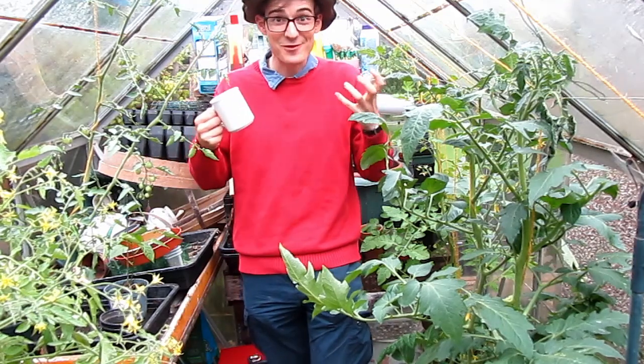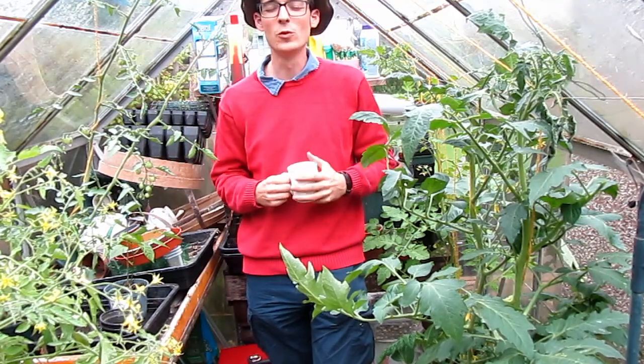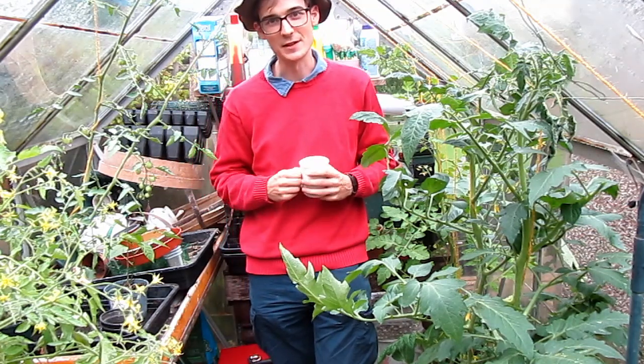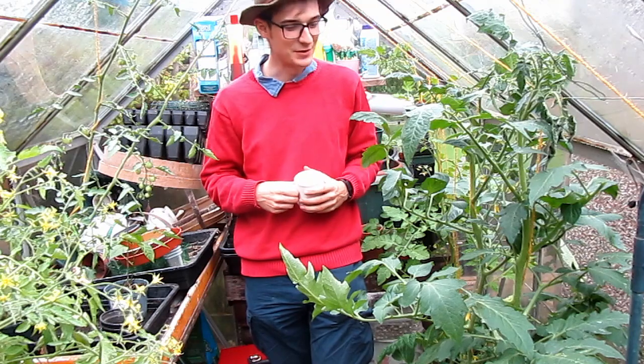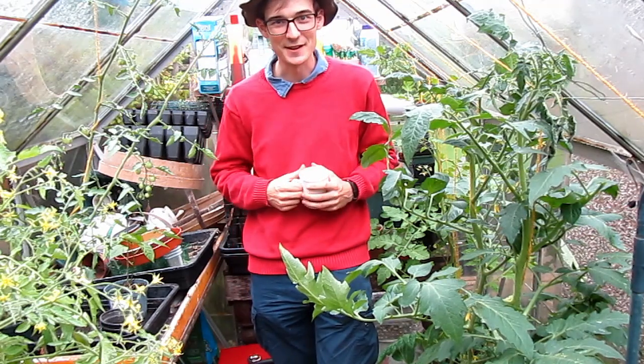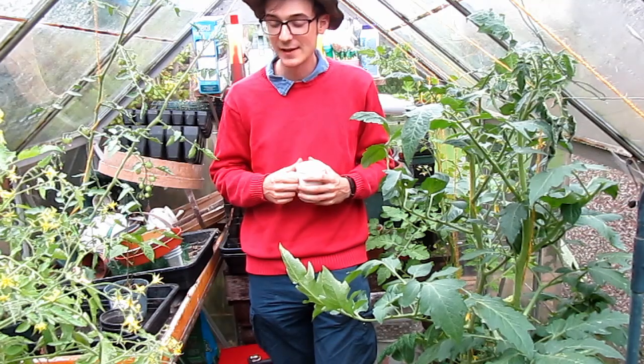Notably, I have a greenhouse now, which is fantastic. I've always wanted to have a greenhouse, and as you can see, I have been thoroughly enjoying growing my tomatoes and some cucumbers, and growing my seedlings in the spring in this space.